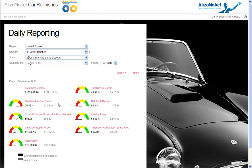So on vital statistics, we have things such as overhead as a percent of sales, gross profit per production hour worked, closing ratio, etc. And next to each KPI is a speedometer. These speedometers move as your numbers move, and depending on who you're comparing yourself to, show you how well you're performing on that particular KPI. So right in here we see that on overhead as a percent of sales, this particular shop is not doing too well, but they're still performing very solidly in gross profit per production hour worked.